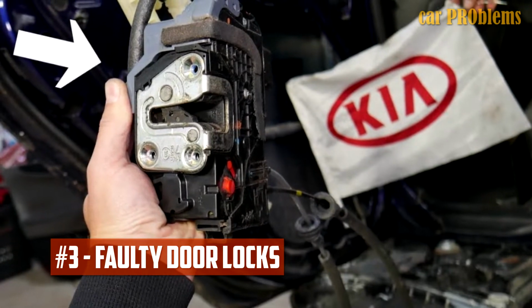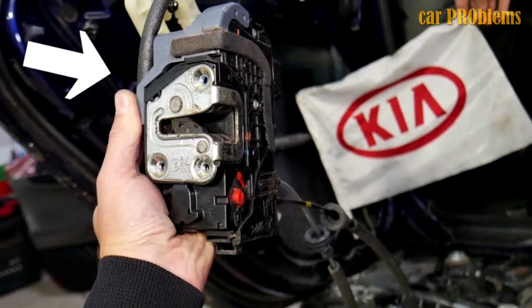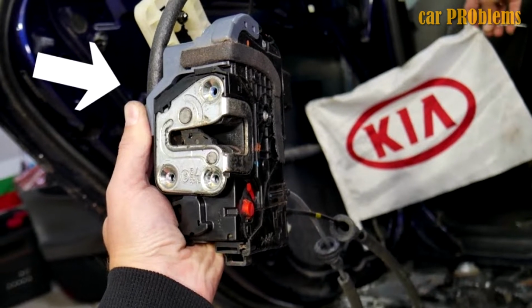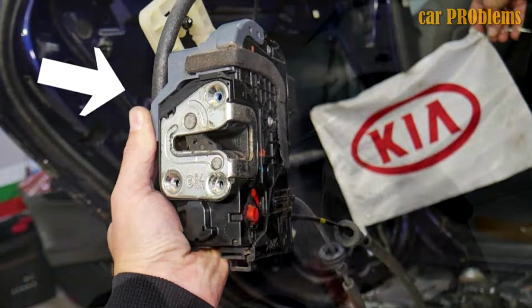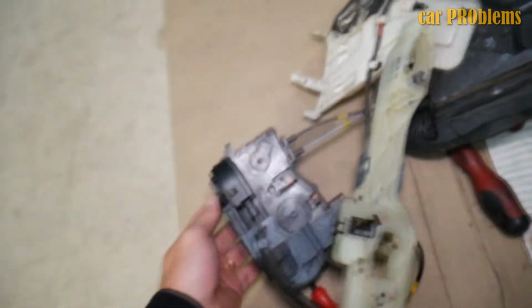Faulty door locks. Many 4th generation Kia Sportage owners have been complaining about the premature failure of power door locks and stuck front doors. This issue has resulted in numerous reports of owners locking themselves out of their SUVs. This problem primarily affected SUV front doors made prior to 2019.